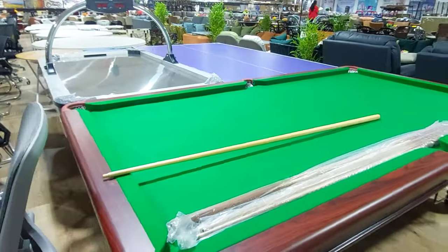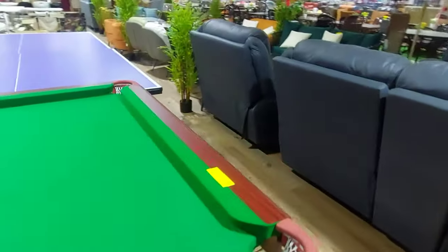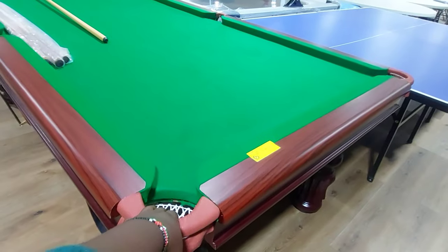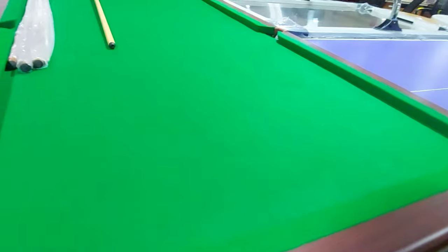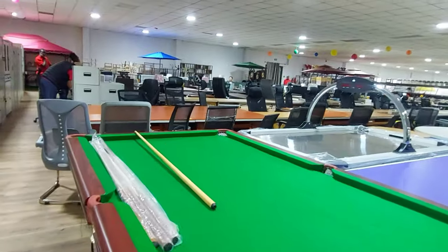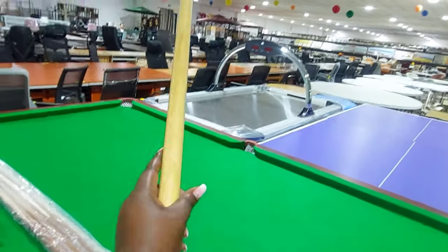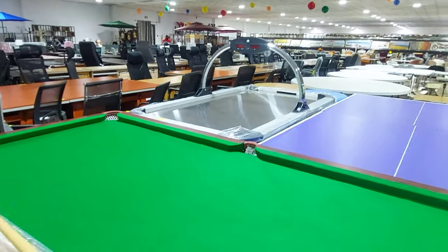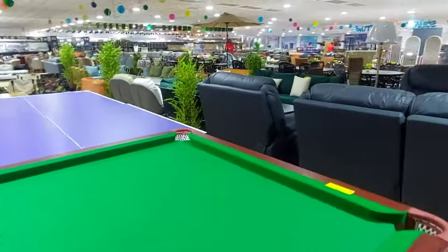Really, if you have maybe a PlayStation, you have a recreational facility like a pub, this is a place you can come and buy your pool. This is a pool table. You see, it goes for 179,000 Kenya shillings. Yeah, it comes with these sticks. You see, it comes with these. Everything is set. So let me show you this side.